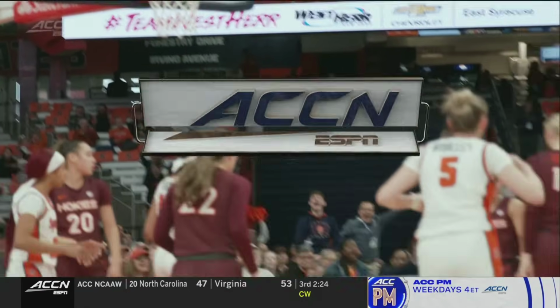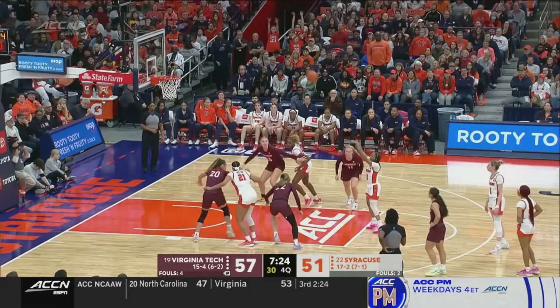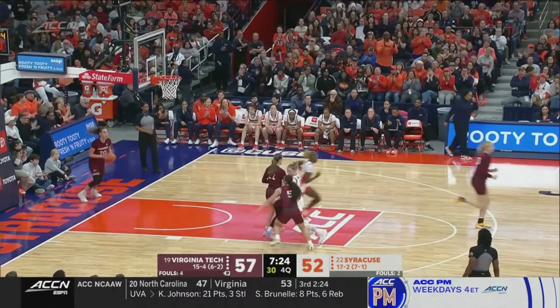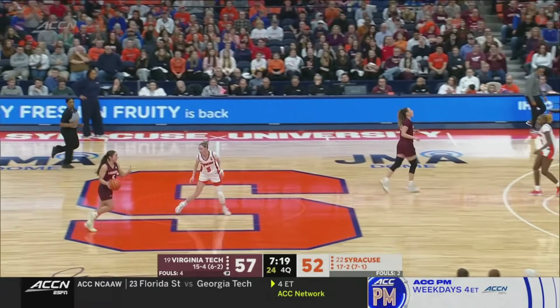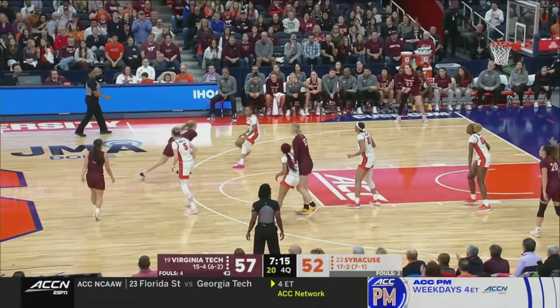Dyaisha Fair, over the span of 1 week, went from 16th to 10th on the all-time D1 women's basketball scoring list. She's now at 9 after scoring 10 points in this game. And she hits the and one opportunity. Coach Jack says her name is 3K from now on in. Crowd coming alive here inside the dome.